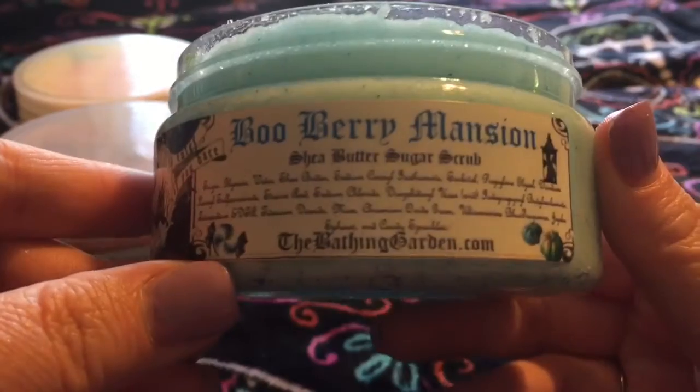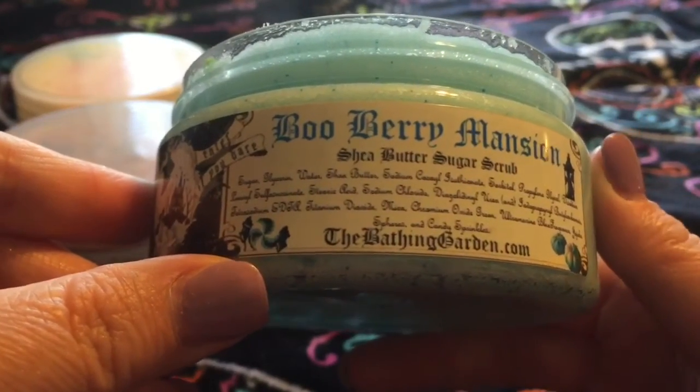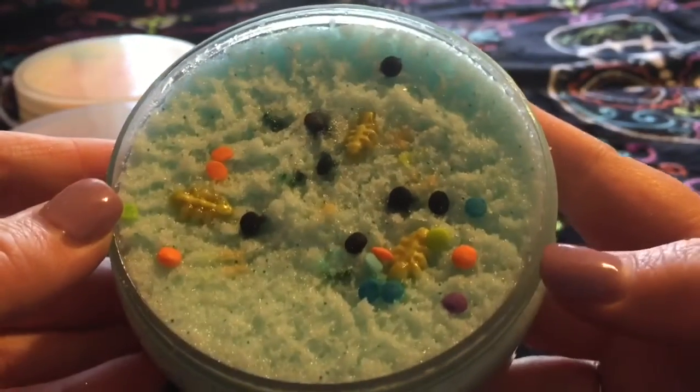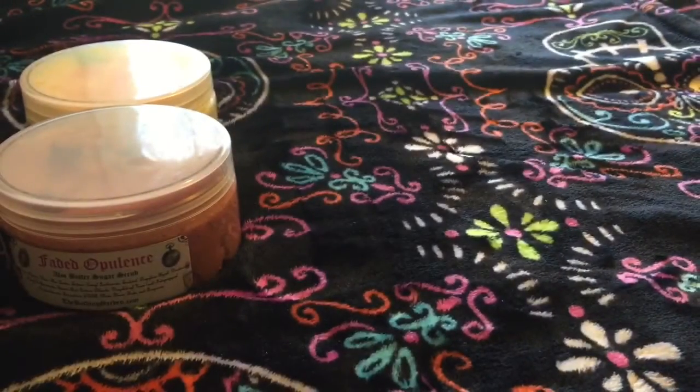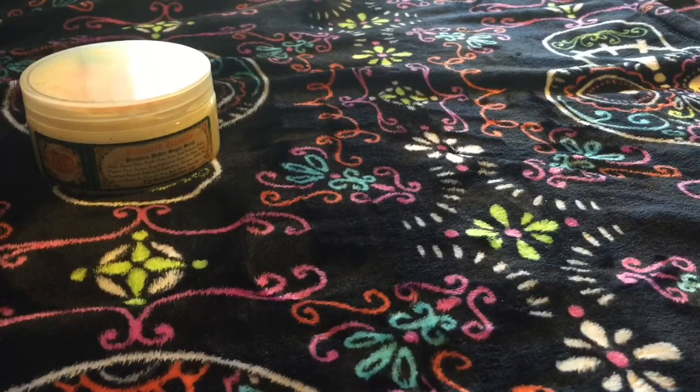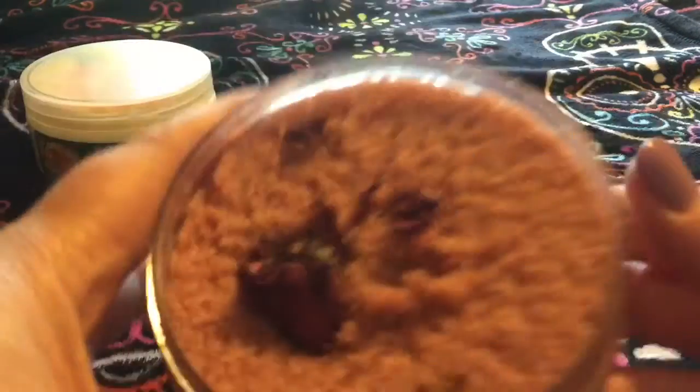But I do absolutely love this. So this is Shea Butter Sugar Scrub. That one's a Blueberry Mansion. Very fruity bakery. More on the bakery side than the fruity, in my opinion. But I love that one. And then I've got Faded Opulence. So that is the clove, soda, cola, ginger, and blood orange scent. And this is an aloe butter sugar scrub.